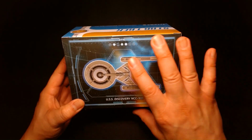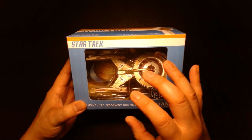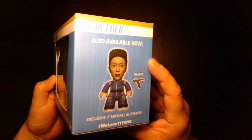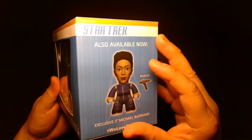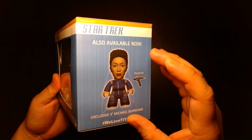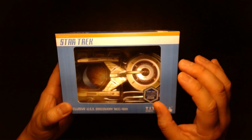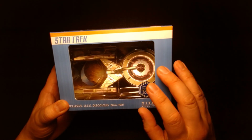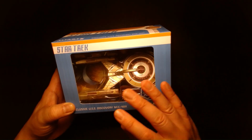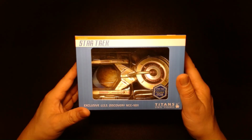So keep in mind that even though this looks like the actual starship from the show, the proportions are slightly different. For example, Titans make their equivalent of Funko Pops. It's kind of chibi and super deformed. And even though this looks like a normal starship, the dimensions and scale and proportions are kind of skewed compared to what we see on the television show. All right, so let's get started and take this out.